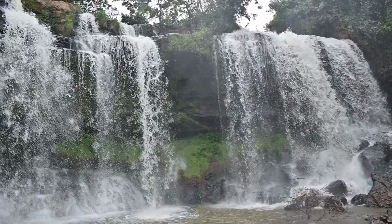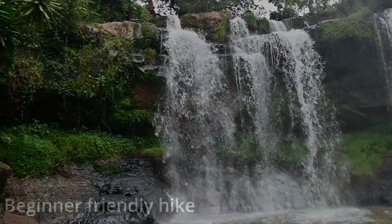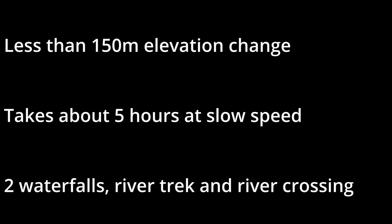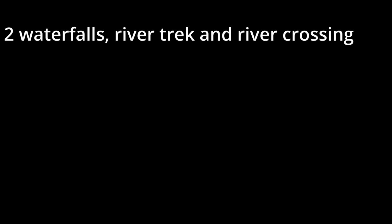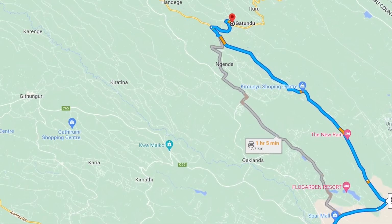I did a hike called Thiririka in July 2021. So I wanted to talk about it a bit, show how it looks like. It's a beginner-friendly hike, not very long, not very high and all that. It's in Gatundu Town, 50 kilometers from Nairobi.